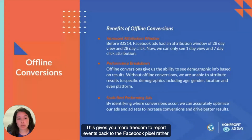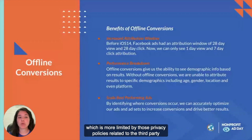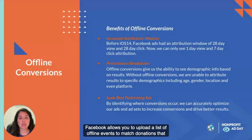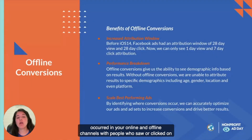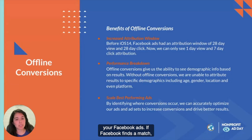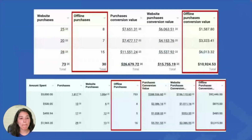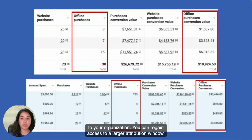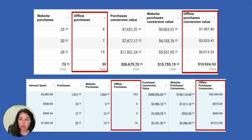This gives you more freedom to report events back to the Facebook pixel rather than pixel tracking, which is more limited by those privacy policies related to the third-party cookies. So to sum it up, Facebook allows you to upload a list of offline events to match donations that occurred in your online and offline channels with people who saw or clicked on your Facebook ads. If Facebook finds a match, it will attribute the conversion to your ads. With the ability to upload customer lists of people that have recently donated to your organization, you can regain access to a larger attribution window.